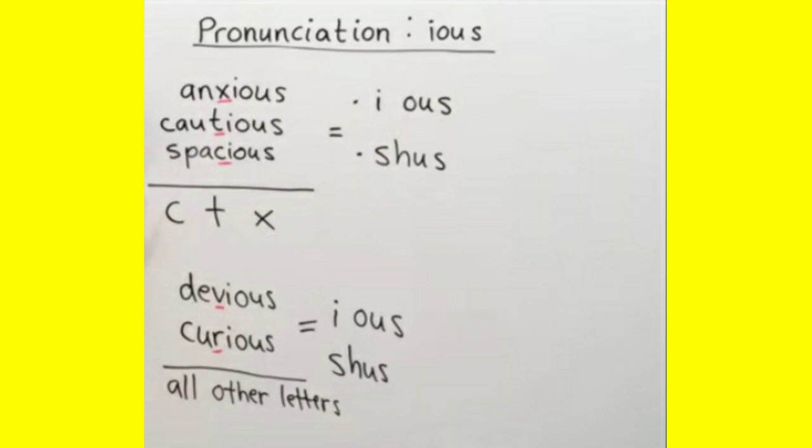So I have here 3 words. I want you to listen very carefully, and I want you to tell me, for ious, am I pronouncing it as ious, or am I pronouncing it like shus? Okay, so listen very carefully to these 3 words. The first word is anxious. Anxious. What do you think you hear? Do you hear ious, like eus, or do you hear shus? Anxious. If you said the second answer, you are correct. Ious in this word is pronounced as shus, anxious.